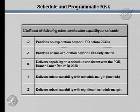In terms of evaluating it, we focused on the schedule because we think that's a good indicator of the overall programmatic risk. And the baseline here is tied to the program of record, which is human lunar return in 2020. And so the other scores are relative to that target. What we're seeing is that you may have options that provide no exploration before the 2030 timeframe, where we would give a -1 to something that provided exploration in the 2020 timeframe.